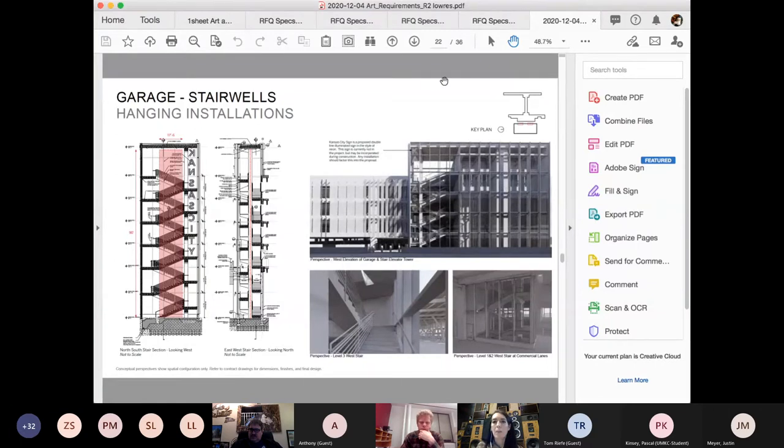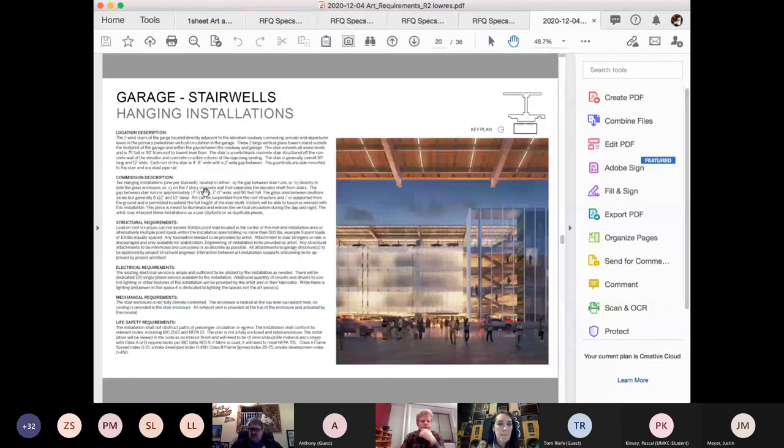Sorry, can you repeat that? There's a question about the weight capacity. Let's go back. I've got the structural requirements pulled up for the garage stairwells. Load on the roof structure cannot exceed 500 pounds point load located in the center of the roof and installation area, or alternatively, multiple point loads within the installation area totaling no more than 500 pounds. For example, 5 point loads of 100 pounds equally spaced.